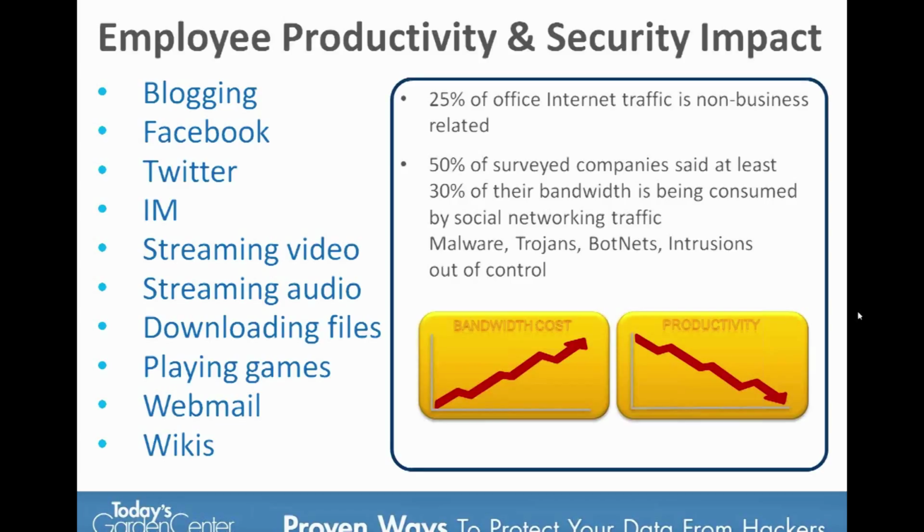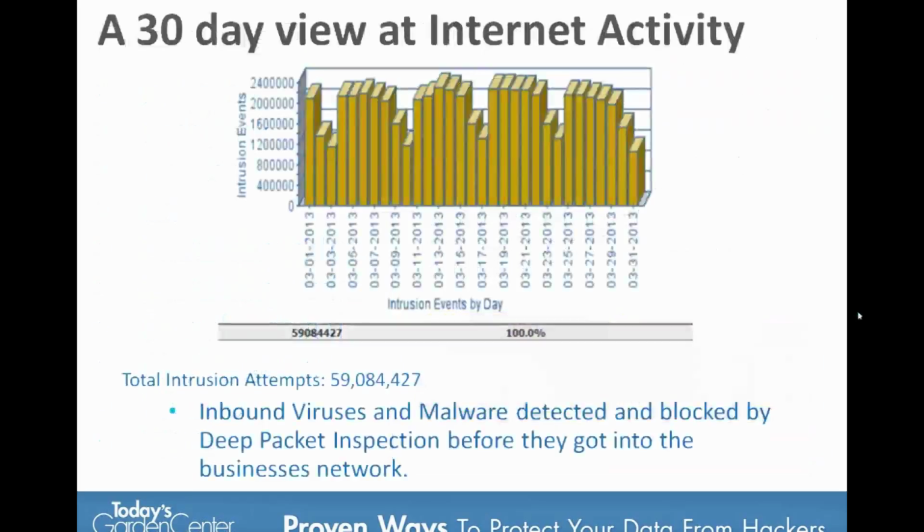Now the new generation of firewalls can block that threat, but if it's not blocked, it certainly can pose a risk to your organization. And so I normally recommend that in business environments we filter where employees can go. So keep them focused on serving your customer and not focused on surfing the web. And here's a good example.